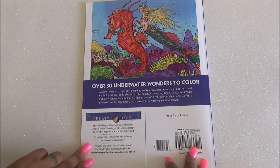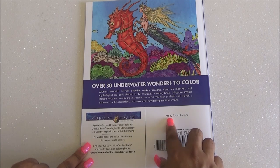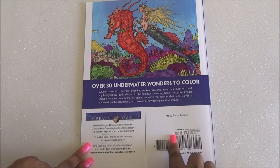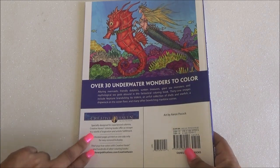So yeah, I love this. It's really, really nice. And like I said, it's art by Erin Pocock. And then this one goes for $5.99 at our local stores.